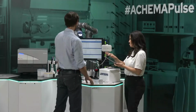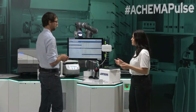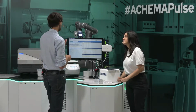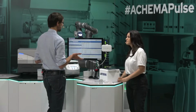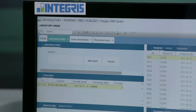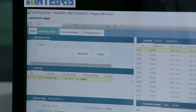Okay, so let's move on and get the data to our laboratory information system. Right, sure. But Robert, how does your lab software actually work? Well, we are using eLIMS, and this forms the control center of the laboratory. That means it manages and monitors the entire sample flow. It's quite flexible, and you can adapt it to your own needs, even without programming skills.